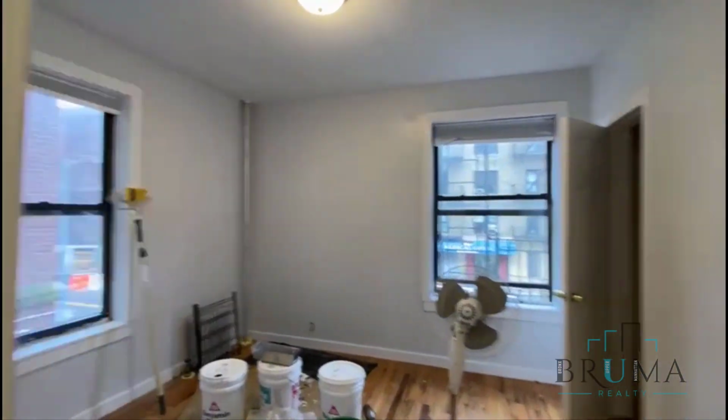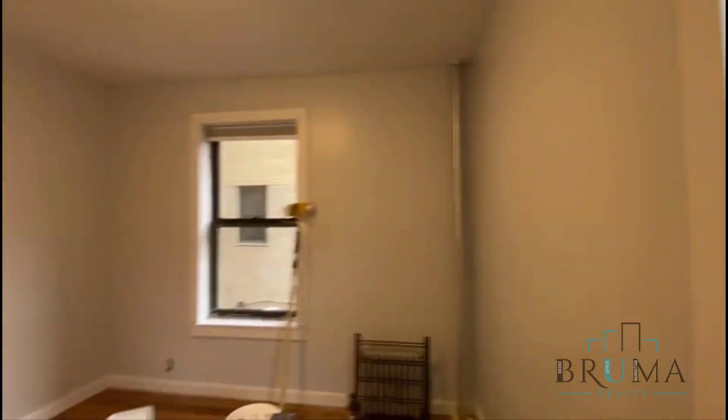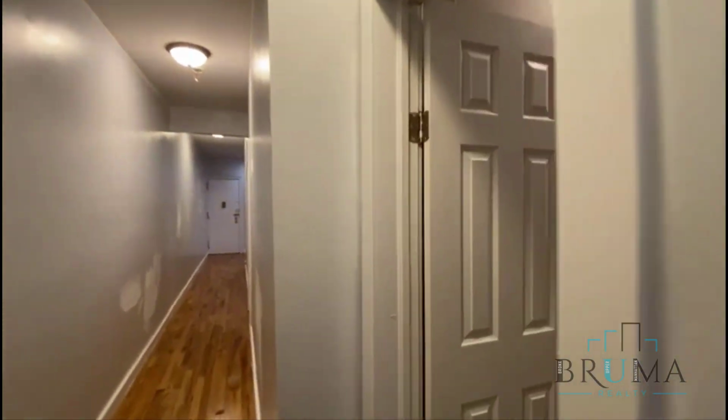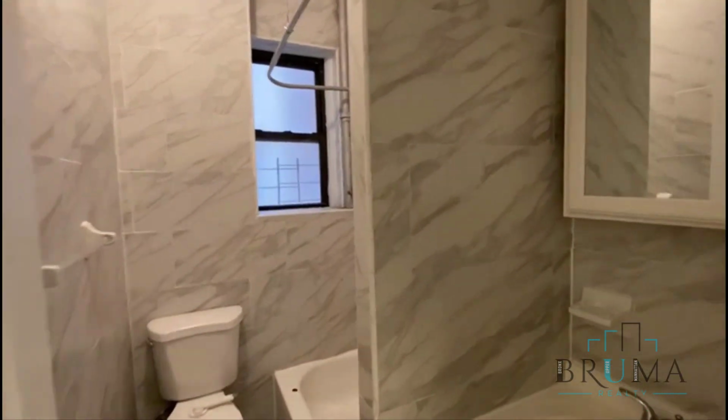This is the main bedroom. There's a large closet as well, facing Post. We have two large windows. This can fit a king size bed. And your bathroom is right here, fully tiled.